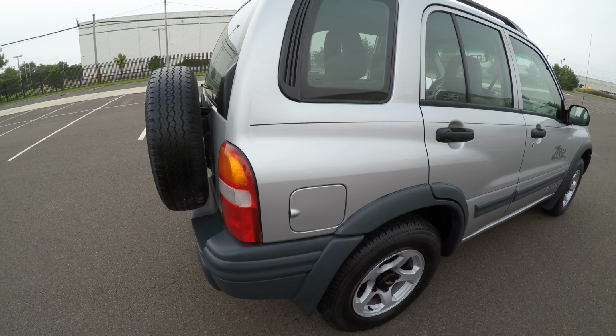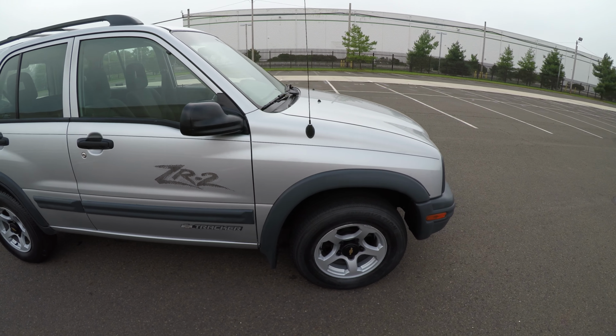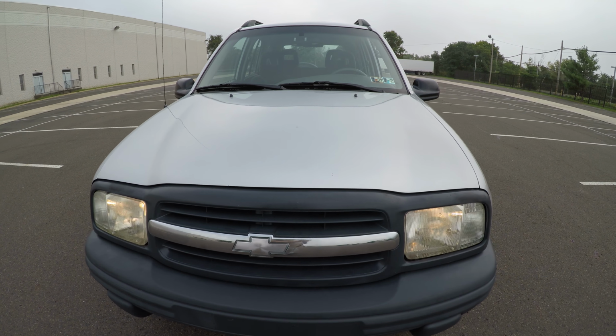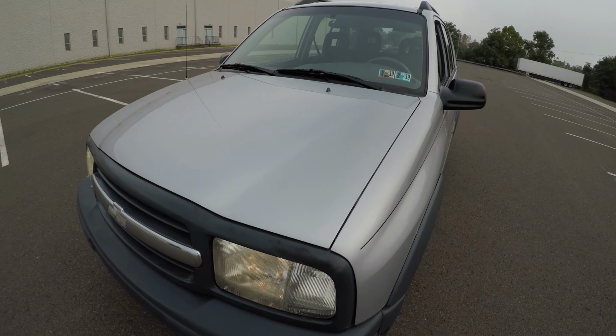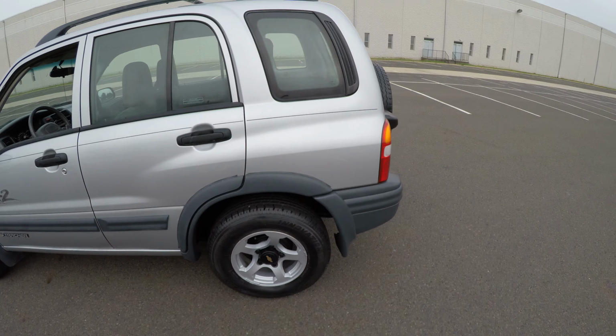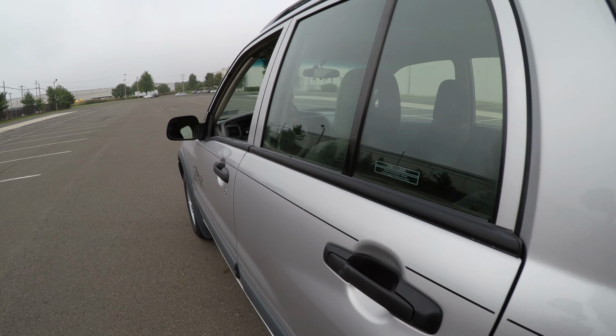Over here in the back door, looks like there's a spot that's been touched up. Over here, small chip in the hood. Some kind of paint blemish here. Need to hit the unlock button.